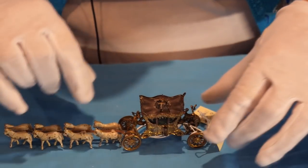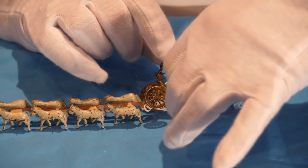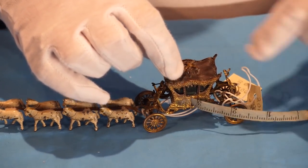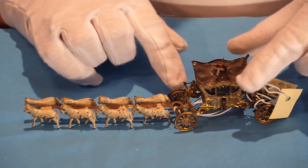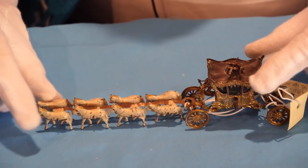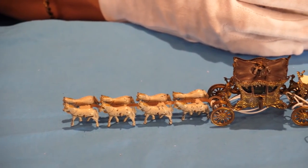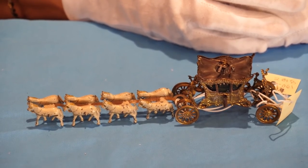Another tape measure, of which we have actually a couple in the collection, is this Coronation Coach. And the tape comes out of the side here, and then it rewinds using the top of the coach to do that. It has little figures at the front and back of the coach, and then this particular set has a wonderful little set of horses pulling the carriage. A fun thing to have on your sewing table, I think.